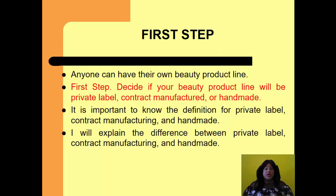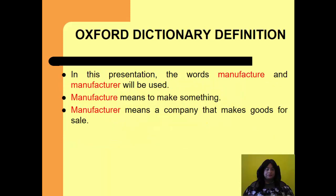First step, anyone can have their own beauty product line. First step, decide if your product will be private label, contract manufactured, or handmade. It is important to know the definition for private label, contract manufacturing, and handmade. I will explain the difference between the three: private label, contract manufacturing, and handmade.